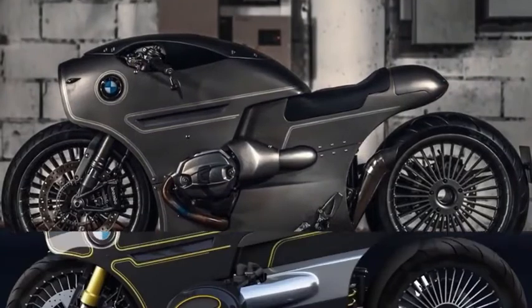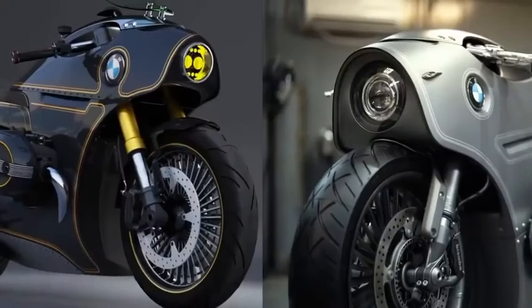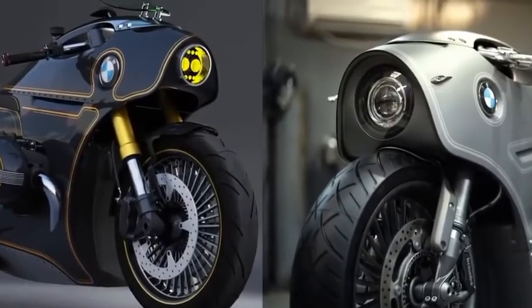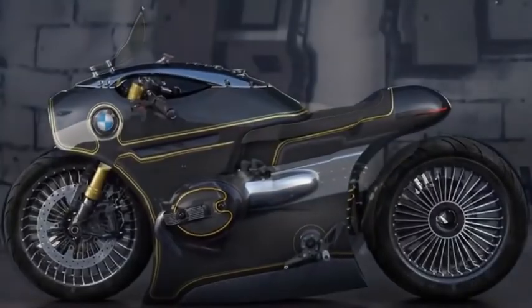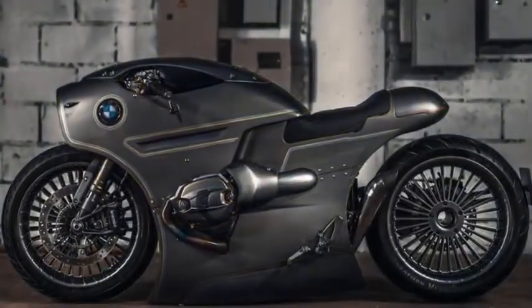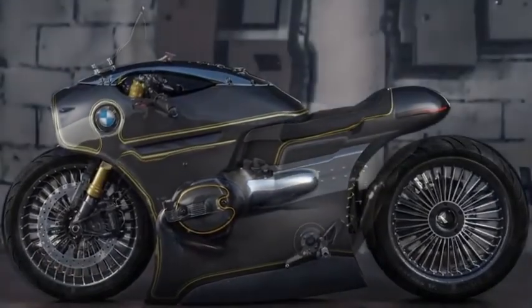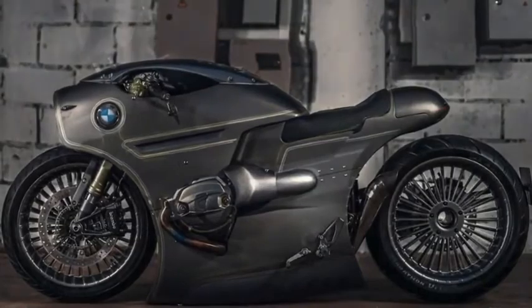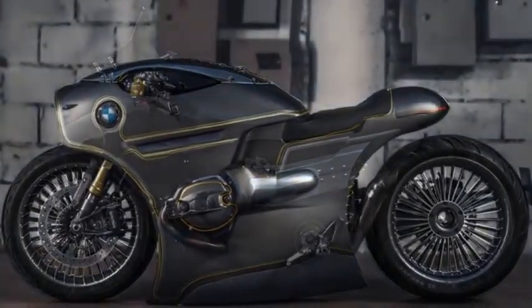As you see, this front section on the rendering makes the motorcycle look more modern. I don't know if this change was made on purpose, or if it was a technical necessity. But personally, I think it ended up way better than the initial project. The fact that the front is now wider and less aerodynamic makes the bike look more retro and less modern. A very subtle detail, but one that makes all the difference.